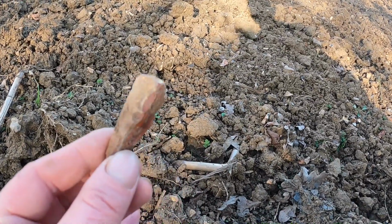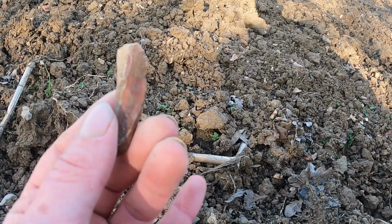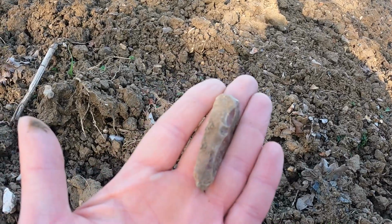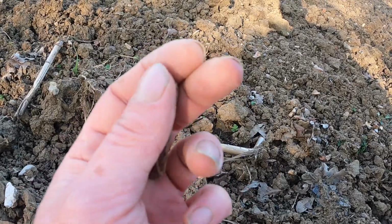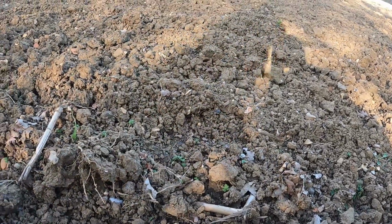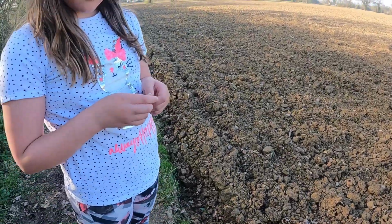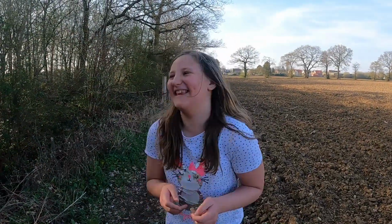Found this tiny little instrument here. I'm not too sure if that's just a fragment of rock or if it's something else. I won't really know until I get home and give that a wash. But it's nicely shaped. So we'll have a better look at that when we get home. This little instrument here, look. Oh, what kind of instrument? I'm not too sure. I won't know until we get home. Might not be anything. Are you laughing?